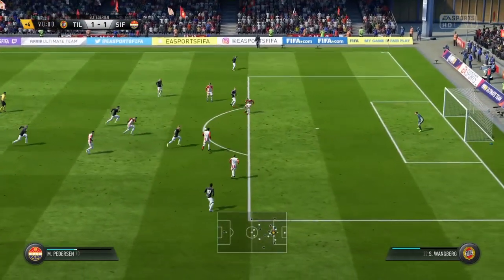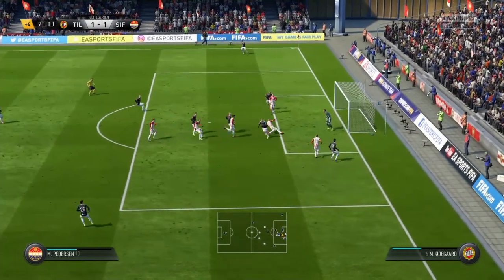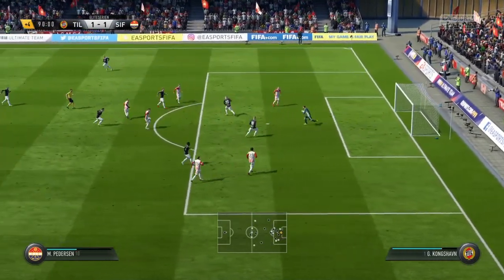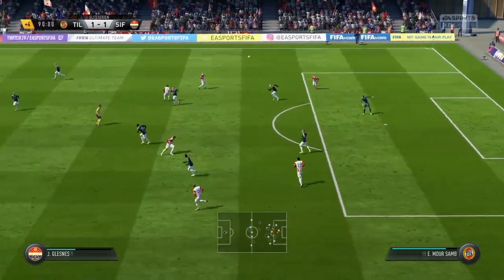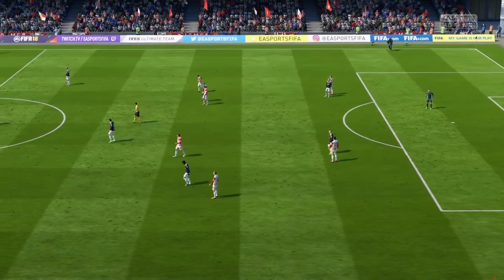Now they've got a chance in this part of the pitch. Shot on! That's going to run on through to the goalkeeper. That's the referee's final whistle. And the scores are level.